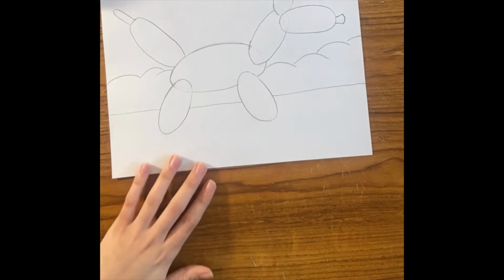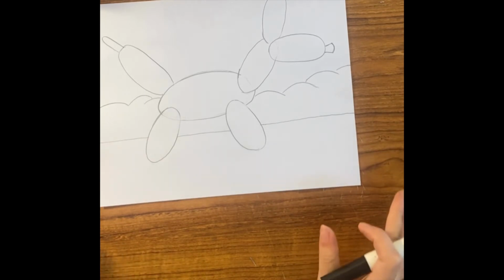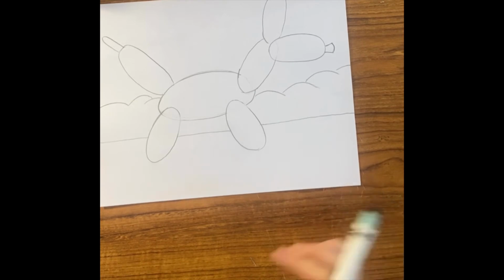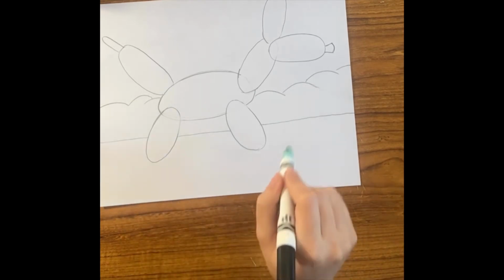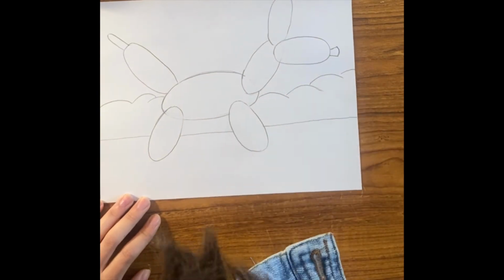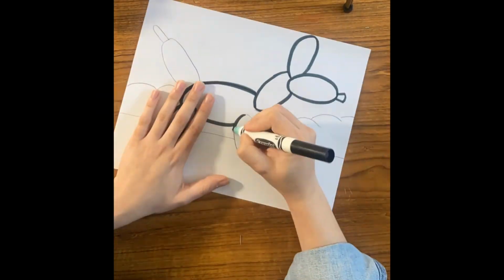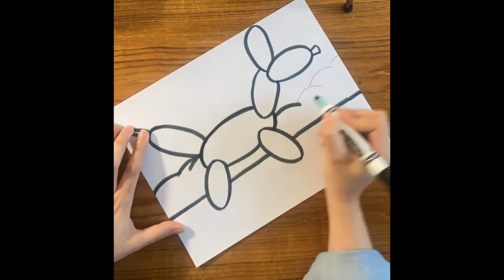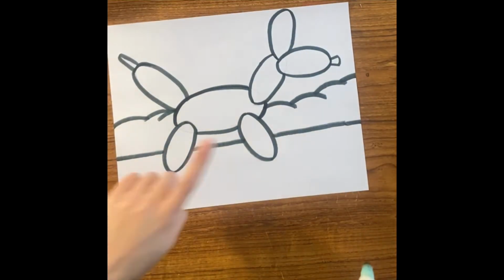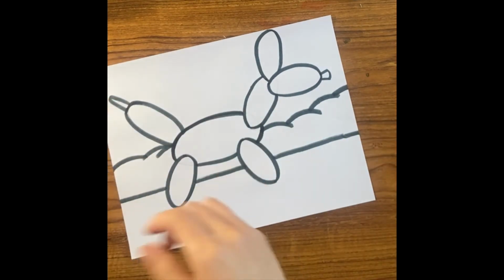And now my next step is to trace everything that I drew. So I'm going to trace everything very carefully. Watch as I do this. Okay, I'm going to make sure I make my lines nice and neat with my black marker. All right, boys and girls, so I've traced everything nice and neat. I'm going to close my marker so it doesn't dry out.